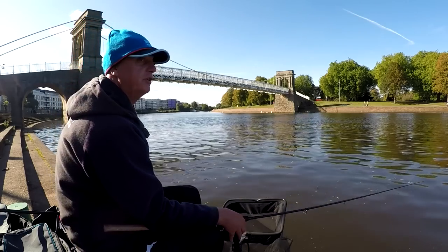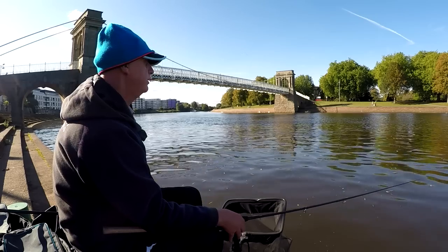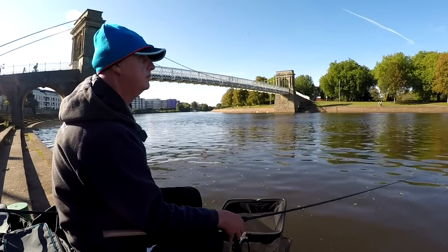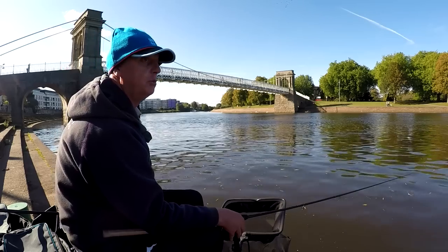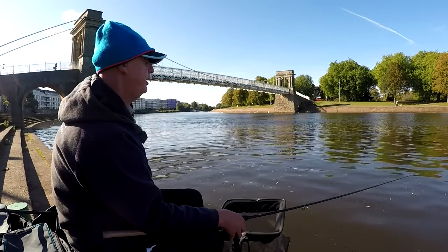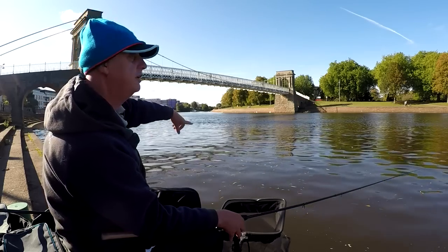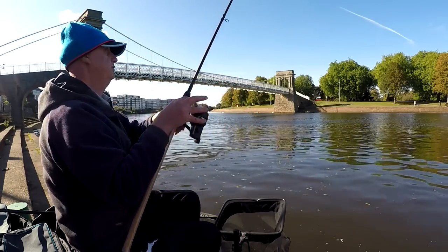Certainly a beautiful day for October. Absolutely gorgeous. No wonder there's so many people out walking and running and cycling, rowing. So I could see a couple of people fishing as well, on the far bank. Somebody on the point round the corner through the suspension bridge, and there's somebody halfway down the embankment fishing as well. Oh, missed that one.